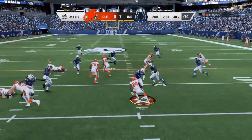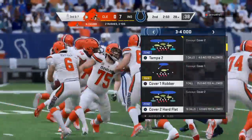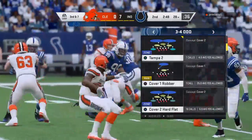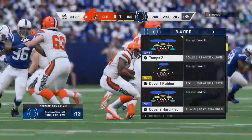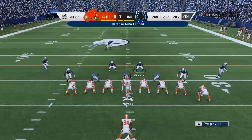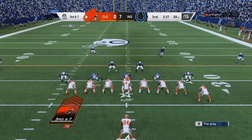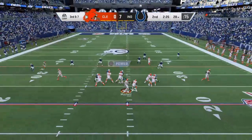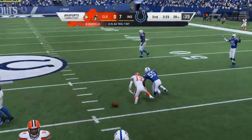They go with Chubb on 2nd down. And that one is blown up quickly as he's going to be stopped before he could even get started. The tally there, -2 yards, brings up 3rd down. Switch up. On 3rd down, Mayfield. And that is incomplete.